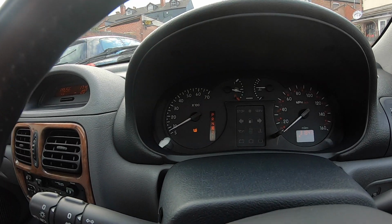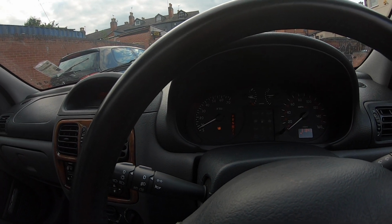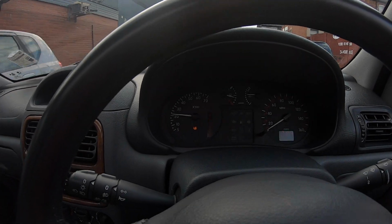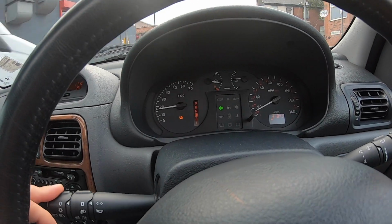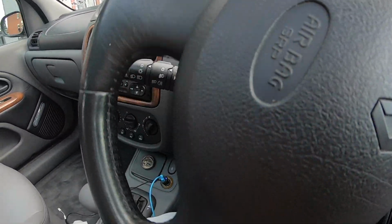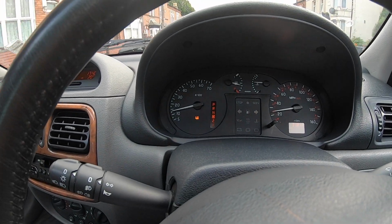So when the gearbox drops into safe mode, it puts on this light, and it's in third gear all the time. So when you move off, it's quite sluggish. I mean, it's perfectly drivable, and it picks up pace fine once you've made that initial move off.